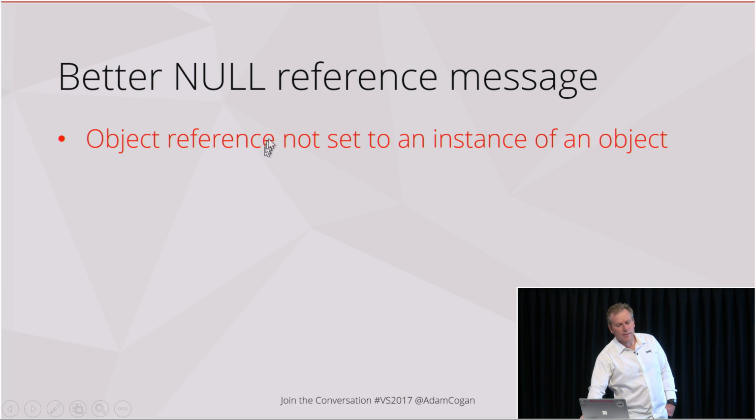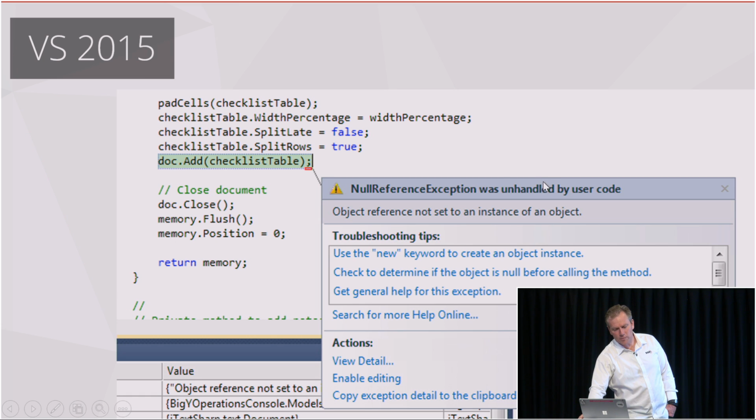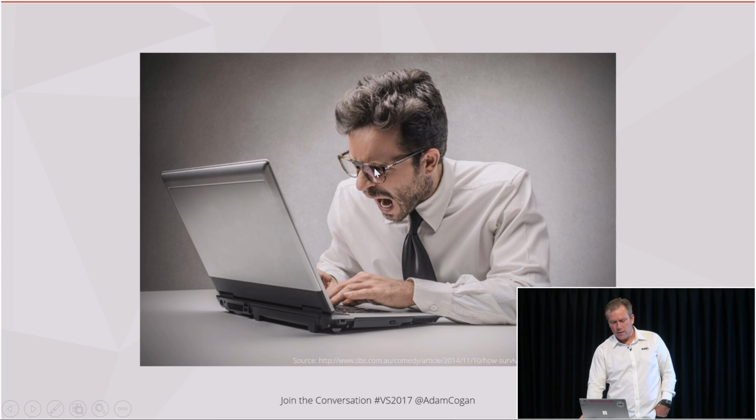So here is our null reference message. Object not set to an instance of an object. We drop in here and it says object reference not set to an instance of an object. Now we've got to start debugging and work out what happened. What is the problem? Now, you feel like that.